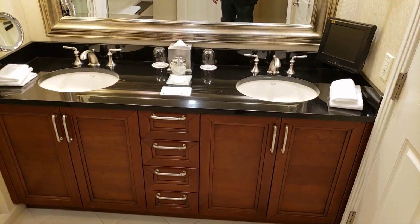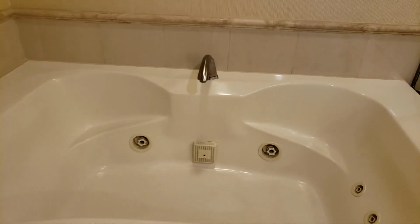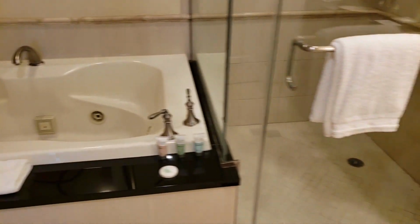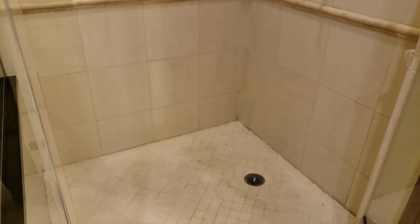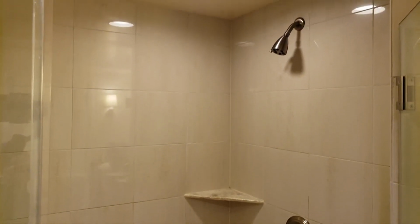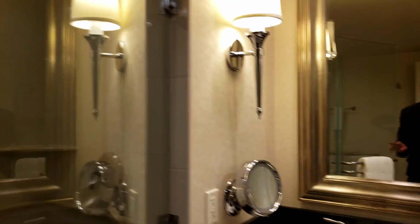Then you got the bathroom, and it's a nice bathroom. Nice big jacuzzi tub with the jets in it. Big enough for one person, very comfortably, 2 a little squeezed. Nice big shower. Let's get the shower head in there. Pretty standard. Looks like you do have some maybe adjustable settings on that.